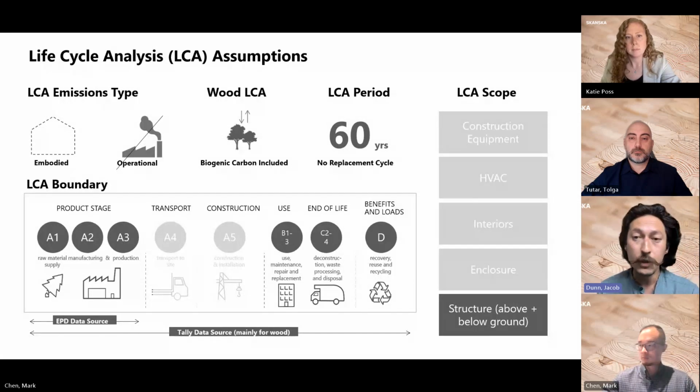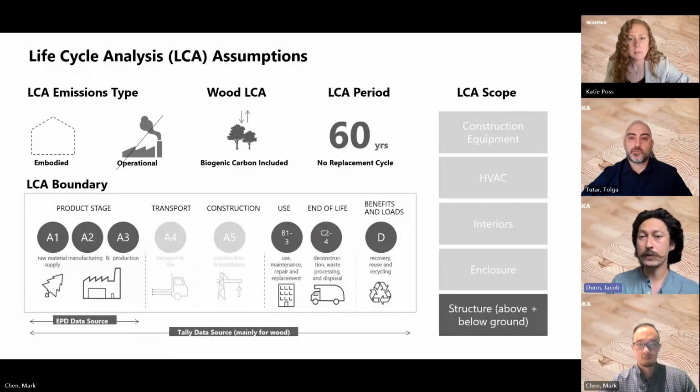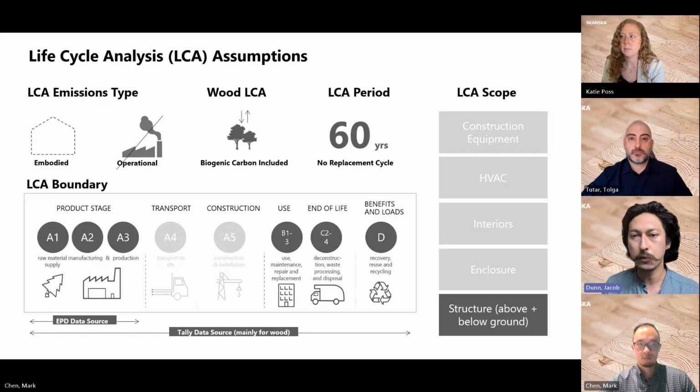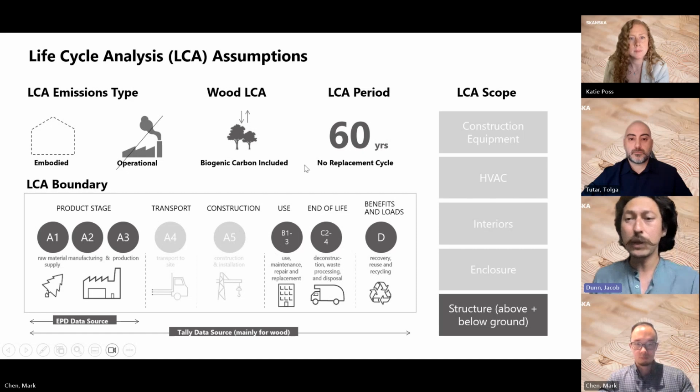Also, if there's any type of wood involved, whether biogenic carbon is or isn't included is super critical. When you see a savings number, depending upon that aspect, it's going to change. So this is an important thing to flag if we're showing any number that involves a substantial amount of wood. The LCA period can be useful, especially as it relates to the boundary, which is that bottom series of circles. What are we including? There are two different cradle to gate boundaries, there's cradle to grave, but within that, what actually is being included? It's useful to declare that somewhere when we're starting to see these numbers.